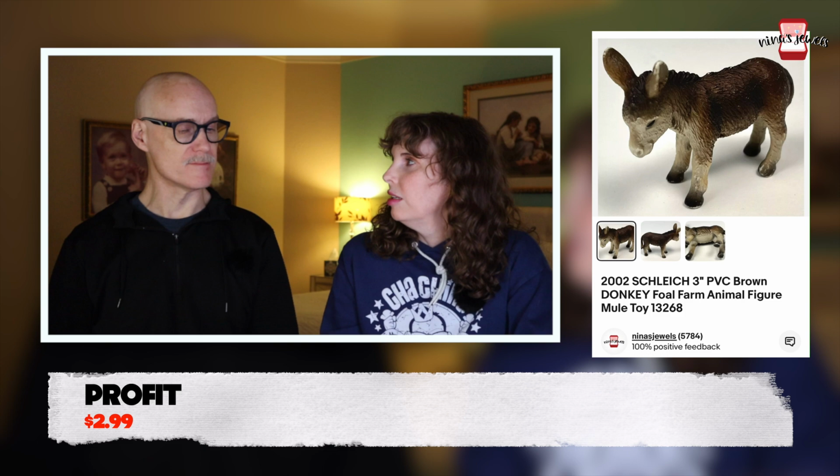Next up was a 2002 Schleich donkey. Kevin found that in the Waco Goodwill bins for 87 cents. San Antonio. Oh, San Antonio. You're right. For some reason, I always get those two confused. I know, I do too. I guess because they were both kind of small. So we paid 87 cents for that, and it sold for $10.